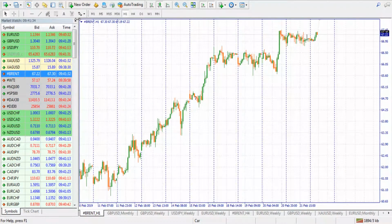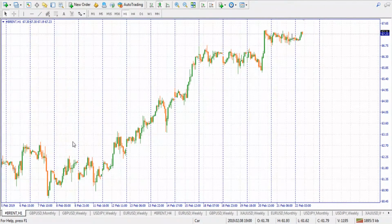Brent oil is there. So with Brent oil, the same thing applies. Just look at it like this. From 7th of February, the price has been upward. We went up, a retracement, we went up, a retracement, and so on, then it has gone up, and there was some bit of consolidation somewhere there.